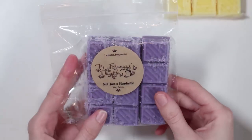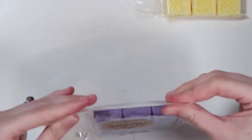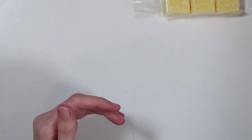Next up, I have Not Just a Headache, which Brian really liked. This is lavender and peppermint. I'm definitely gonna save this one. This is gonna be one of the ones that I save to not melt, even if I blind pull it in a melting basket, and just melt when we're sick, because pretty top tier.